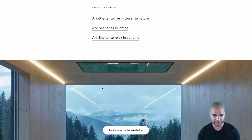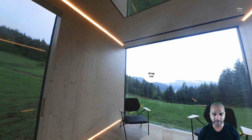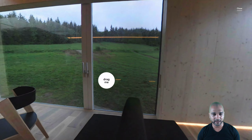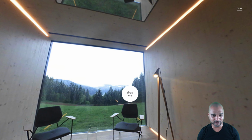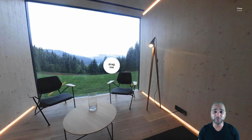Okay, so now let's move back in here, and I kind of like that. I mean, this is not web design related, but it's just a good use of some features. So let's click on look around in the Arc Shelter. Then you can just drag around, and I like the fact that this big bold round button says drag me, because it may make sense to you and me, but to some people, they wouldn't know what to do, you know, unless they start moving the mouse. But here it's good usability to let me know that I can just drag things around. Now, on a side note, it makes me want to get this kind of Arc Shelter. I mean, it's beautiful. And this is a really good use of features, like I said, because some people will put that kind of 360 virtual environment, but to no use, just for eye candy.